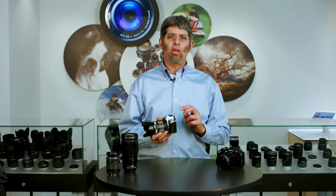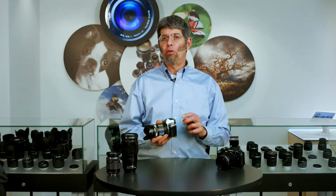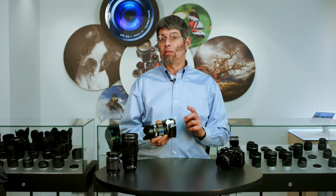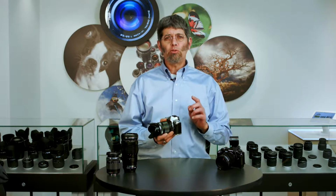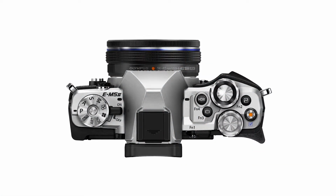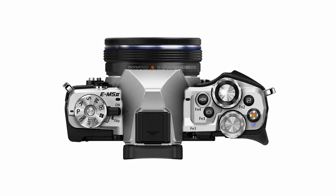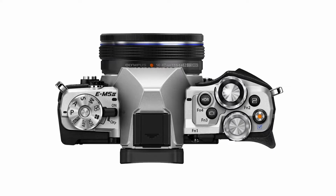Burst shooting rips at 10 frames per second, and with a high-speed card, buffer depth in RAW or JPEG is practically limitless. As I mentioned, speed is also about making changes to settings on the fly. With 6 available function buttons, 2x2 dial control, and a 2-position function lever, you'll be able to make super quick changes to important camera settings.